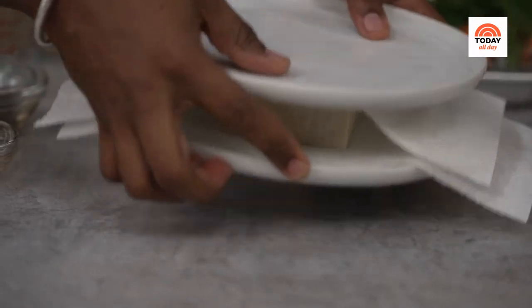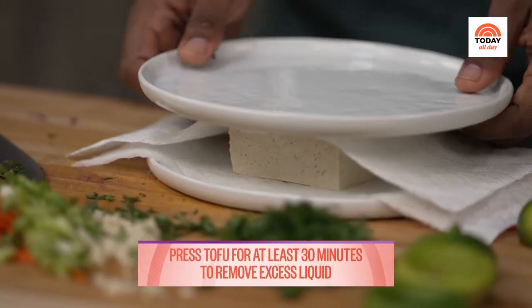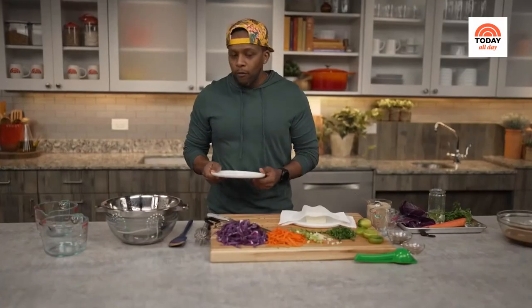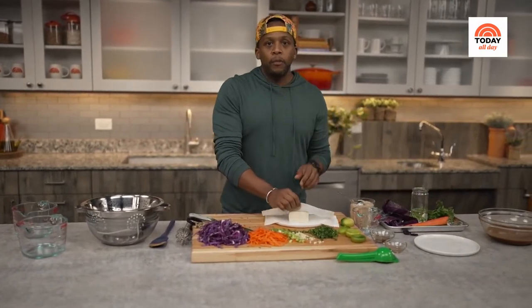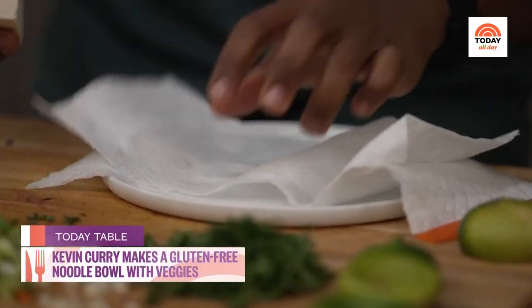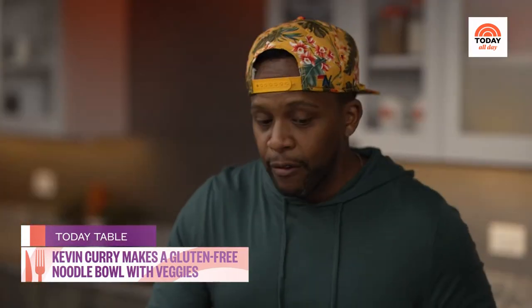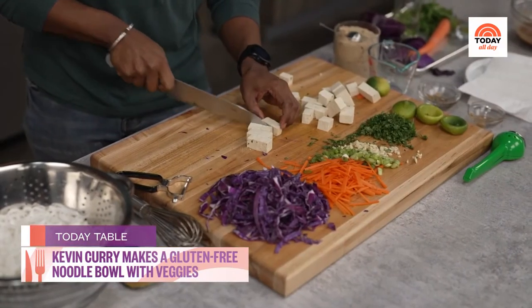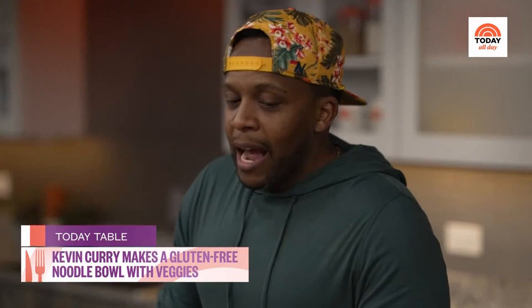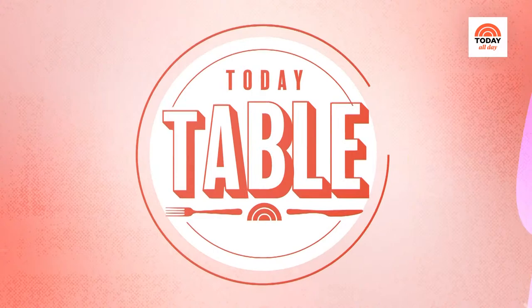Now, I've been letting this rest between two plates to squeeze out the excess moisture. Straight out of the package, it's just packed with a ton of water and liquid. And you want to squeeze out that moisture because we're gonna saute this, and it will not saute if it's just really watery. I usually press mine for about 30 minutes, but you can also do this overnight in the fridge. And then we're gonna slice this in half and then into small cubes. All right, so we are finished prepping our ingredients. Let me go grab the skillet and cook all this gorgeous food up.